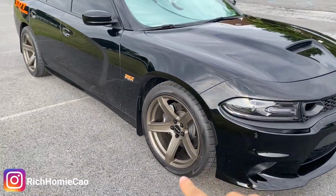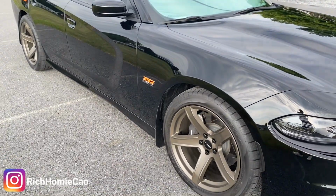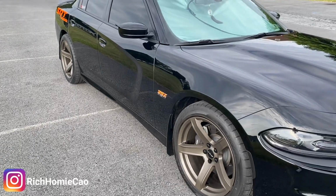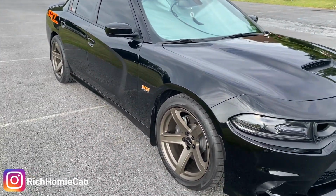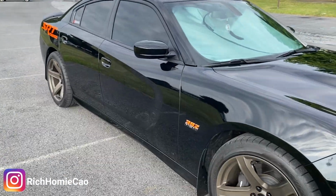I was also thinking about doing the wheels orange, either powder coating them, but I do like the brass monkey, so I might get them wrapped. I know it won't last a while. It might last like 6 months or something, but it'll be cool to get the orange wheels just to match the sticker.